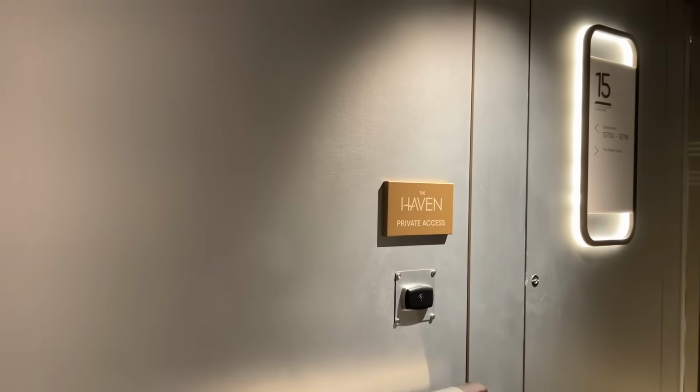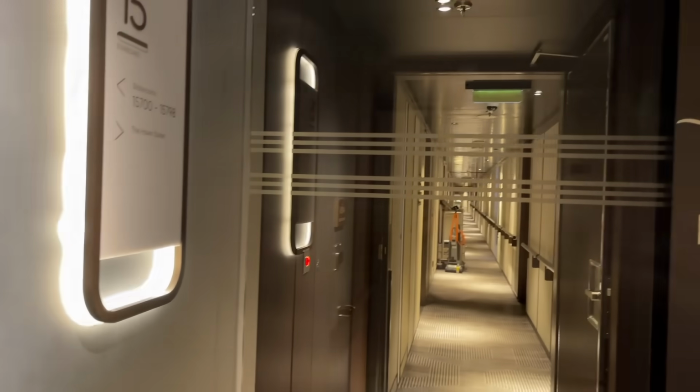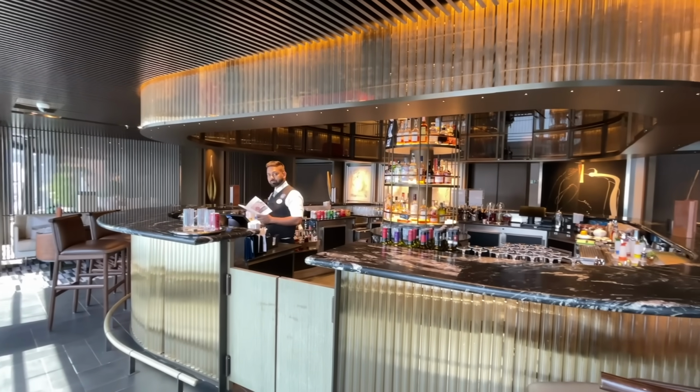So Norwegian also offers an area of the ship called the Haven. On our most recent cruise on the Norwegian Viva, we cruised in the Haven. It was the first time we've done that, and it might be the last time unless I can get a really good deal.